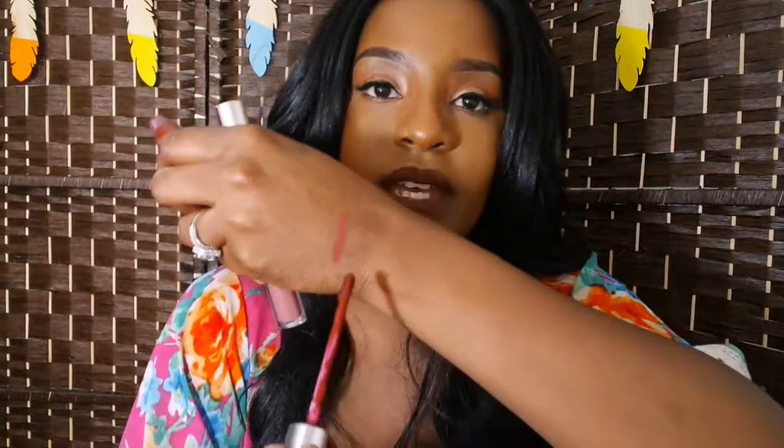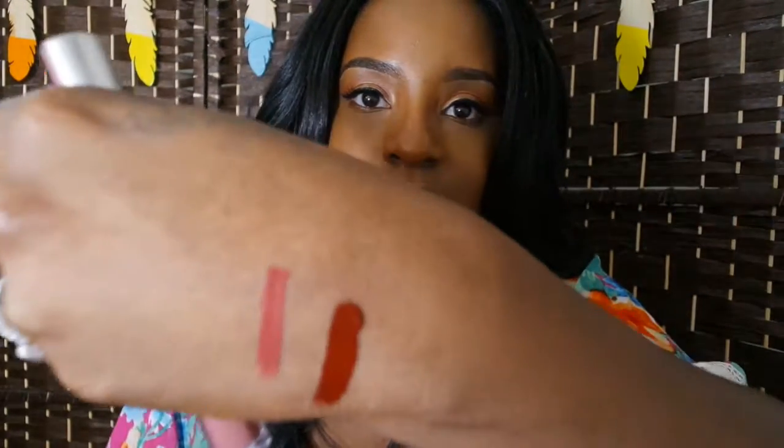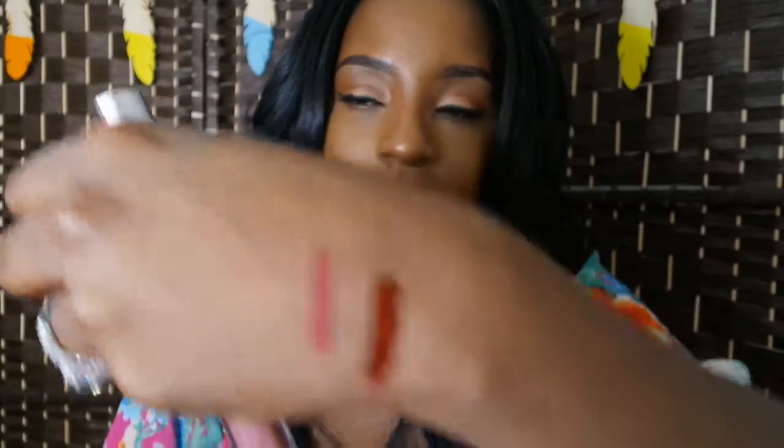Then I will reach for, like I said, Rouge. And this is Karrueche's line. If you don't know who Karrueche is, it's Chris Brown's ex-girlfriend. She has a line with ColourPop. And this is a pretty color, y'all. Look at that. That's Rouge. Another one that is women of color friendly.